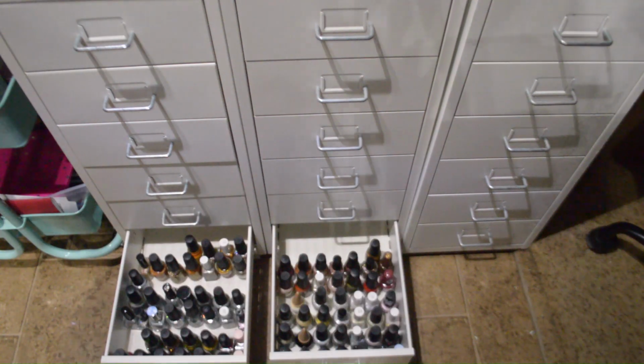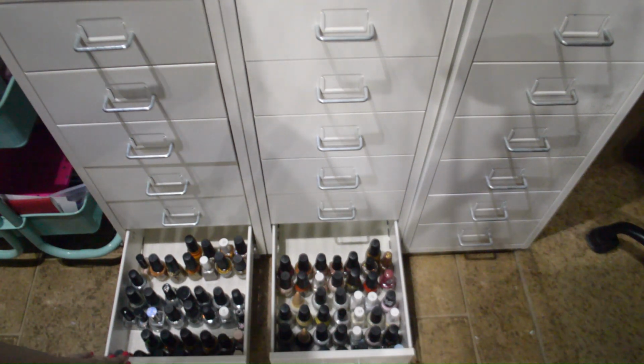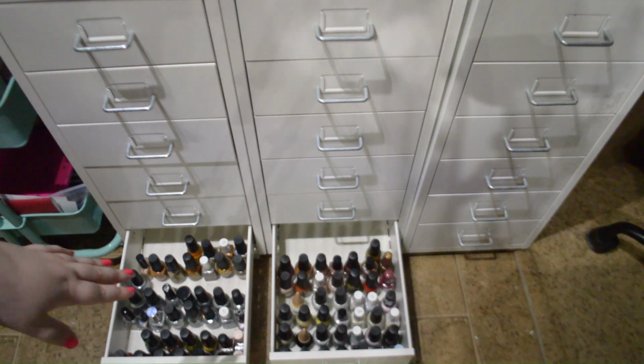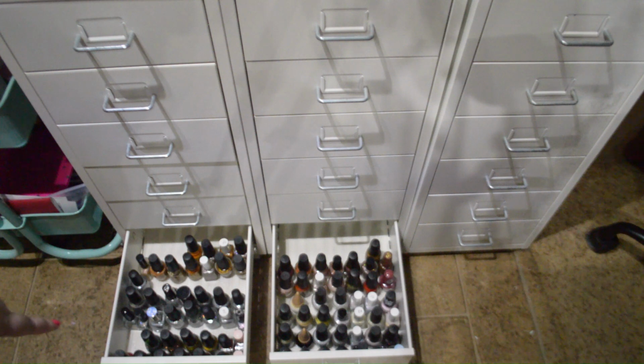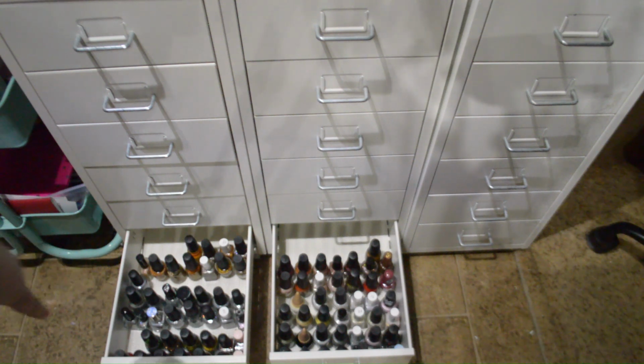And then way down here on the very bottom of these two Helmers, on this side we have golds in the back, silvers in the middle, and then up front we just have glitter polishes that I don't really have a base color for. So it's just colors that don't have a certain base color, but just have a glitter bomb texture in there. So those ones go right there.